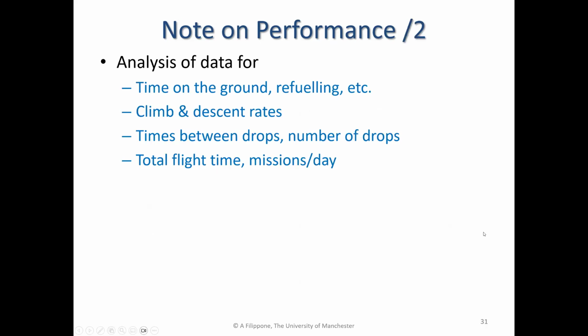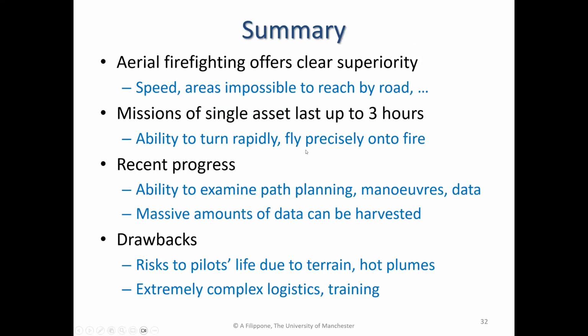Okay, a few notes on performance. The analysis of data can be done for, for example, time on the ground, the time for refueling, the climb and descent rates, times between drops, number of drops, number of missions in a day, and the total flight time. In fact, sometimes this aircraft can fly up to 12 hours a day in situations which are really critical. And this leads me to a summary or conclusion, where aerial firefighting clearly offers superiority. I didn't talk about the fixed wing. Fixed wing is another area we need to talk about, but we'll leave it for tonight.